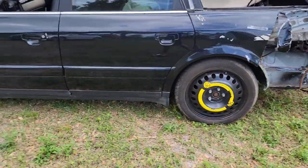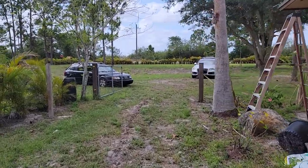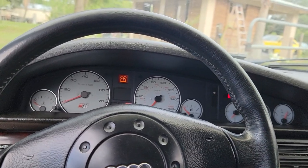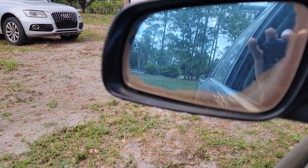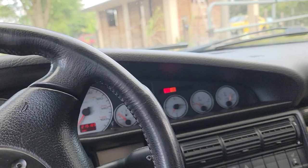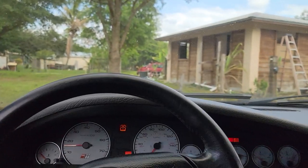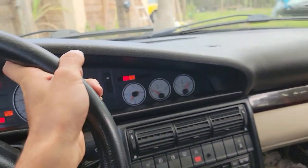Just needs a rear quarter panel, but it runs and drives. This is insane. Oh, this is so badass. Definitely has an exhaust done to it. I heard that rumble. It also needs new brakes. Brake fluid. And probably even power steering.